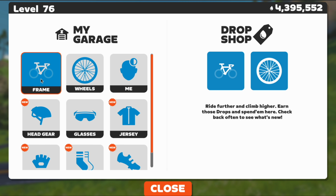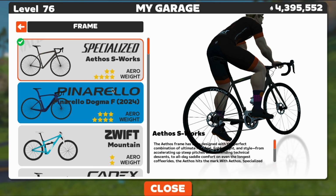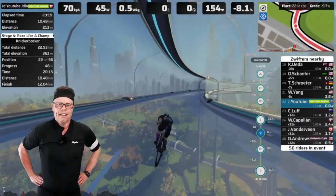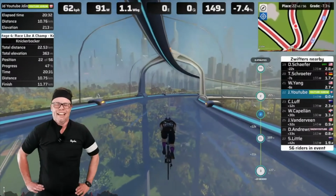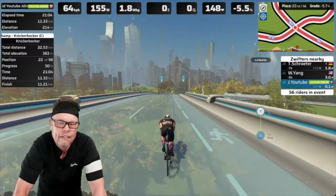The Specialized Athos with the Roval Alpinist wheel set is also a great choice for this route for those who are pure climbers given the elevation gain. Overall, bike choice will be highly dependent on the rider and their race strategy. Given the long descents and that I'm no climber, I give the nod to the Pinarello as the Athos will likely give up a little too much for me on the downhills at the higher speeds, and I'll be doing a lot of chasing.